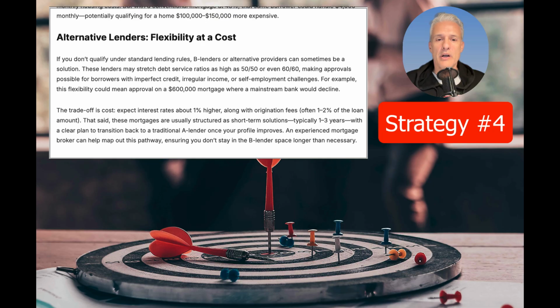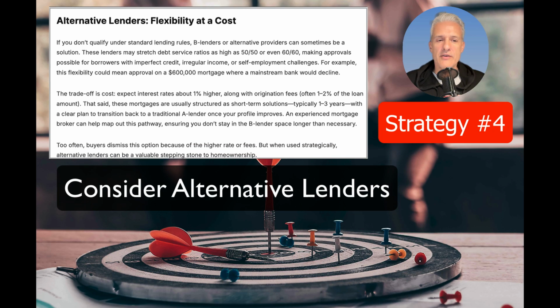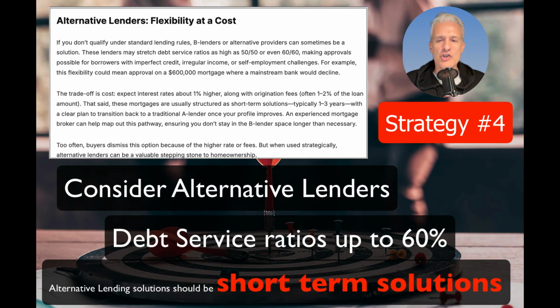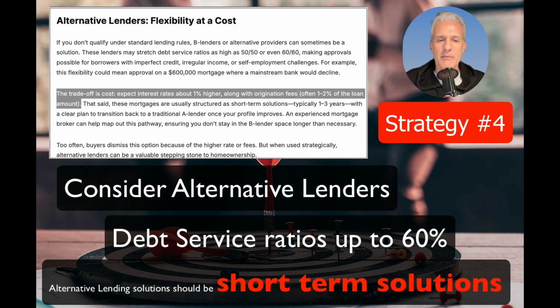Strategy number 4, consider alternative lenders. If you don't fit the traditional box, alternative or B lenders may allow ratios as high as 50% or even 60%. The trade-off is higher rates and fees, but often as a short-term step before moving back to a major bank.